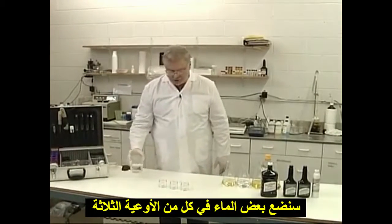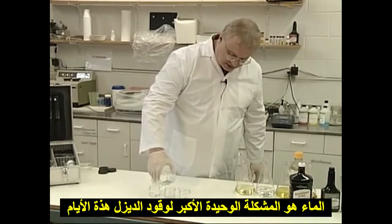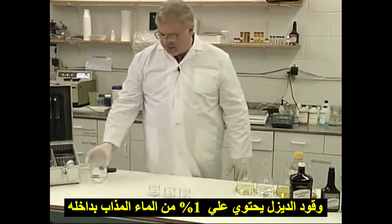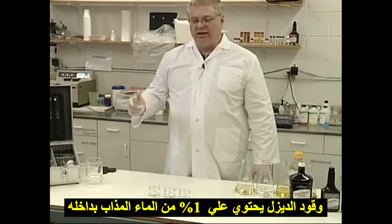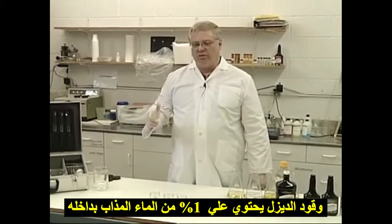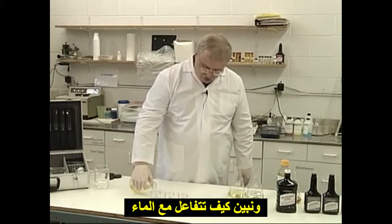These 3 jars, we're going to put some water in. Water is the single biggest problem that we see with diesel fuels today. Diesel fuel is hygroscopic, meaning it will pick up and hold dissolved water. It will hold a fairly large amount. A number 2 ultra-low sulfur diesel fuel will hold 1/10 of 1% of its volume as dissolved water. What we're going to do here is show some competitive products and how they react with water.